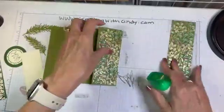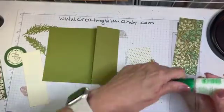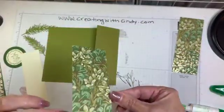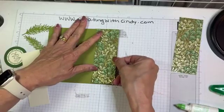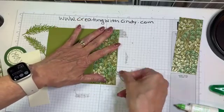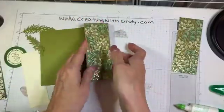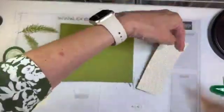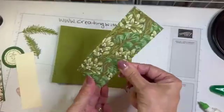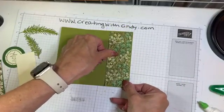I find it easier, for whatever reason for me, to set it this way so I can see this edge better. Whatever works for you. And I'm just using my liquid glue because then I can wiggle it, so I can make sure I get it on there straight and even. Whoop. That wasn't quite, oh, that's not bad. All right, and then we're going to put this one on this underneath side. Whoops. And again, just make sure it's equal distance on those three sides.